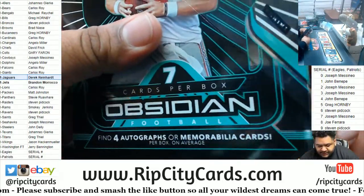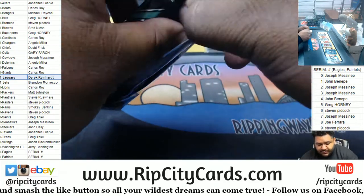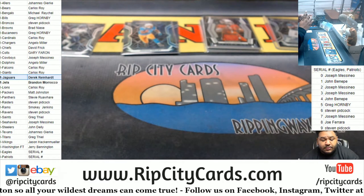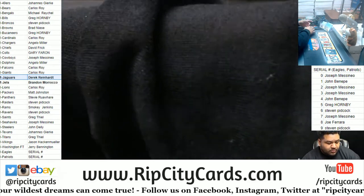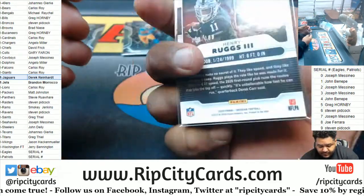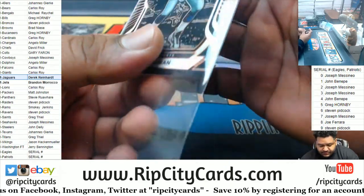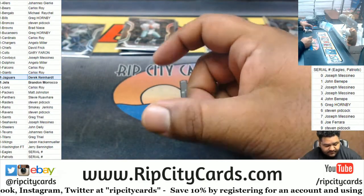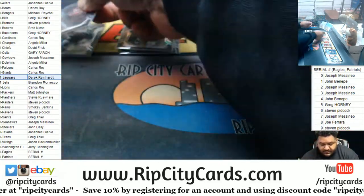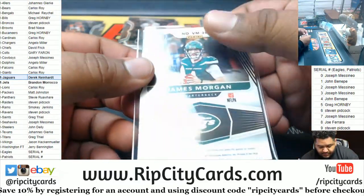Come on, Obsidian. Somebody needs a big hit. Let's make it happen. Christmas miracle. All right, we got a Henry Ruggs for the Raiders, to 100. Troy Aikman, Cowboys, 75. AJ Green, Bengals, that's the base card. Jets, Dr. James Morgan, relic to 75.